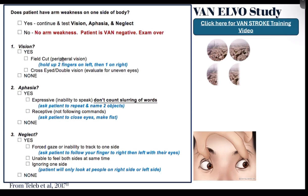Now, you'll notice in the vision test he tested the 4 quadrants, because this is normally what you see out of the eyes. But what you see in these types of strokes is something called homonymous hemianopsia, where you'll only see, in your right eye, the inner quadrant, and in your left eye, the outer quadrant, like what you're seeing in this picture here. That's pretty important, and that's why we test all 4 quadrants.